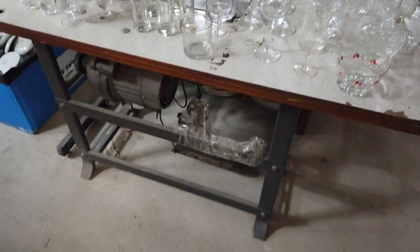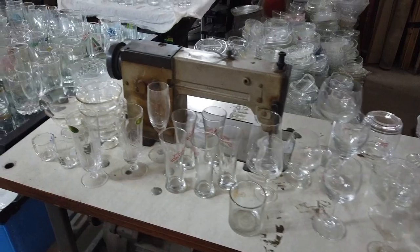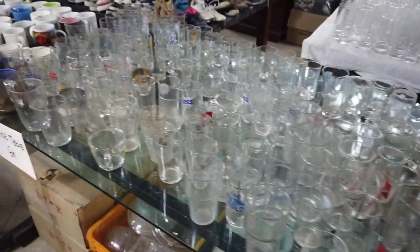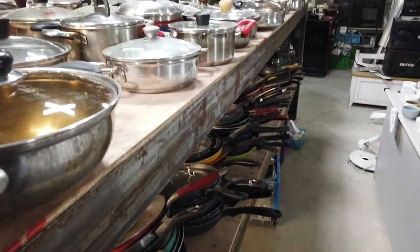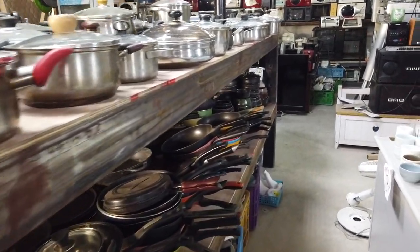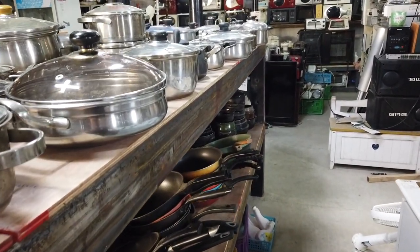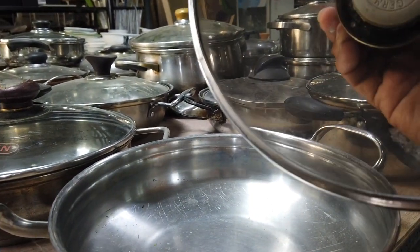Glass, sewing machines. Sometimes you do find the odd thick stainless steel and still brand new, unused, you know, unwanted gifts. That's the word I'm looking for. Look at this, so heavy.